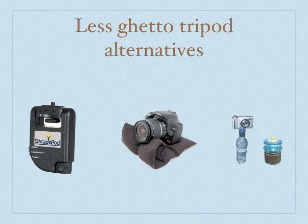Other tripod alternatives. The guy on the left is called a steady pod. It's basically the same thing as the string tripod, except they make it for you and it looks a little less ghetto. Now the thing in the middle is a beanbag. And believe it or not, if you're shooting outdoors, and there's a rock that would offer really good stability, but it's a rock, so it's all uneven and the camera doesn't really sit well on it. So this beanbag gives you a more stable platform. And you can buy them, but you can also make them. Just get an old sock and fill it with navy beans.